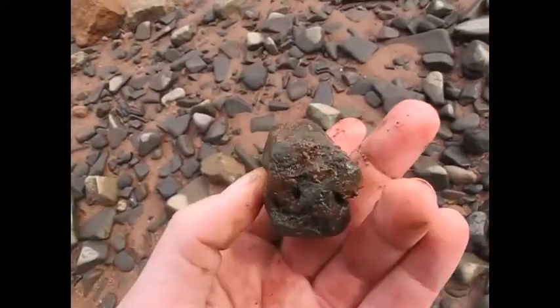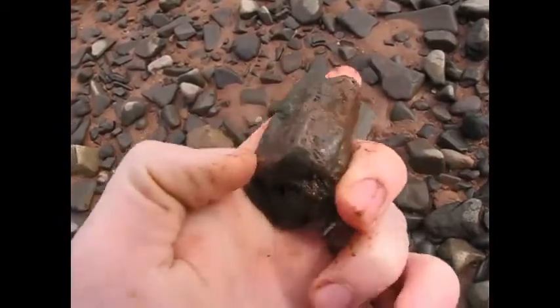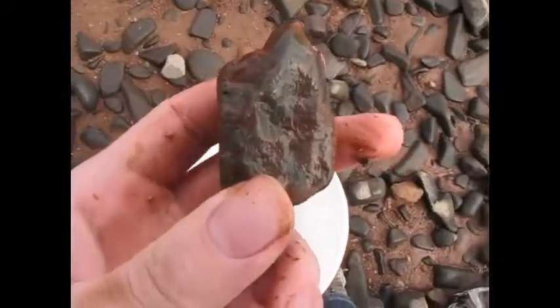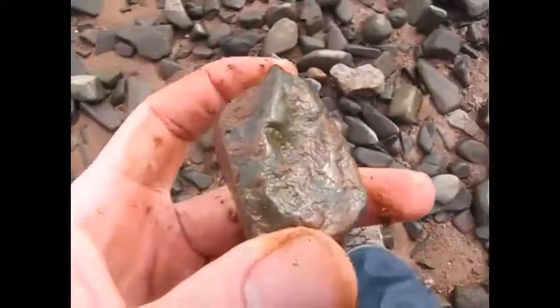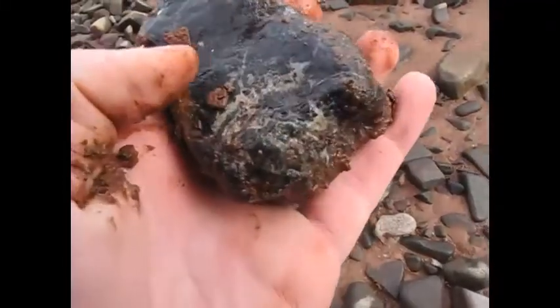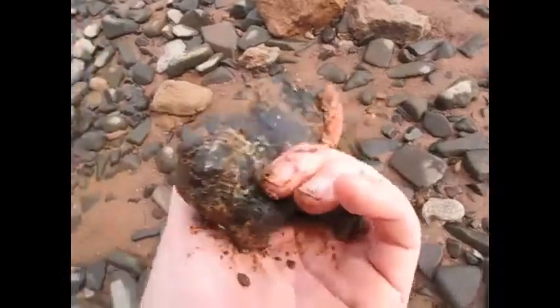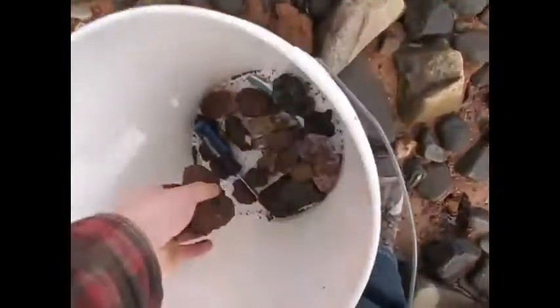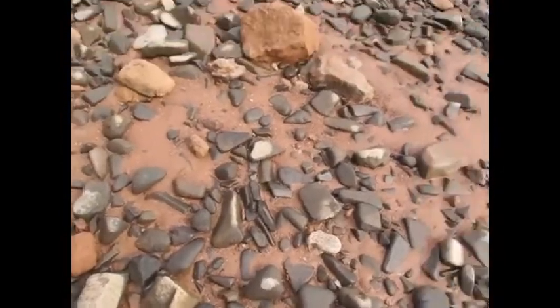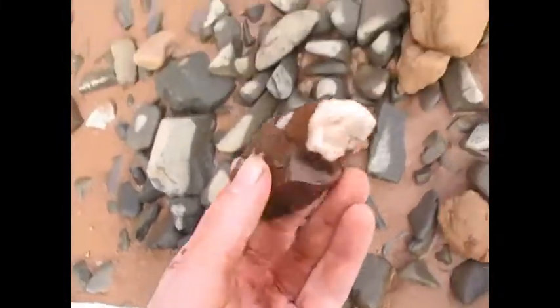Wow, that's green. It's very neat. Put that in the bucket just for the greenness. That looks pretty neat. I'll have to wash that off and I'll get a better shot of it. I think I see some banding going on, but I'll wash that off and we'll get another look. Starting to get a lot more stuff around this area now.